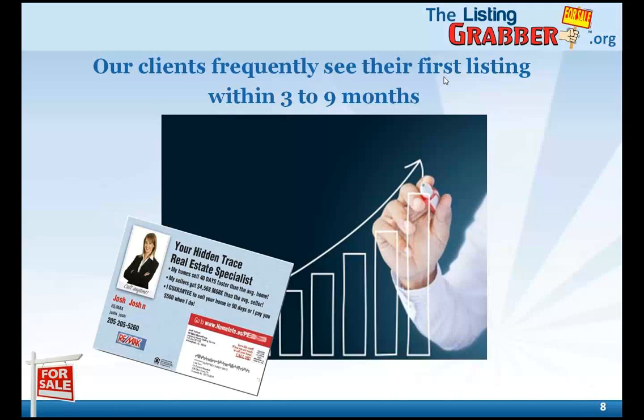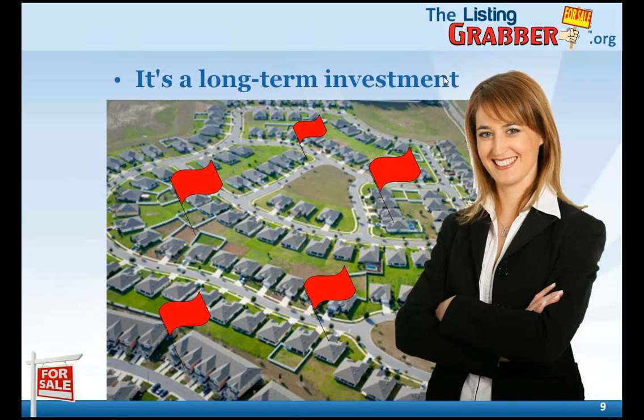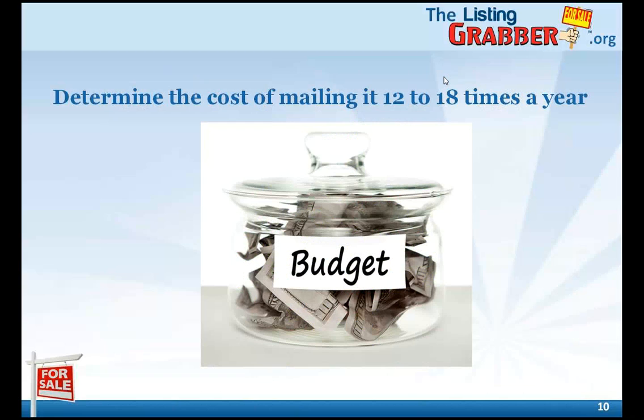Now keep in mind the goal of farming is to dominate your area and consistently earn a six-figure income from it year after year. It's a long-term investment to build your real estate business rather than a short-term pop to get a sale right now. So the key to farming is to remain consistent with your frequency.